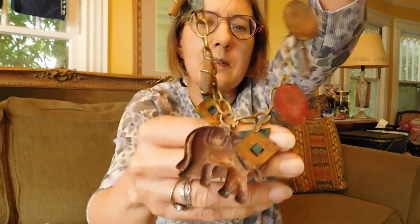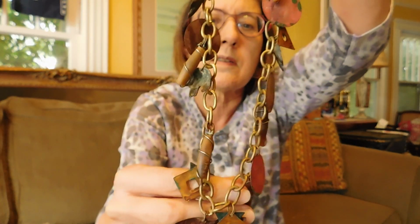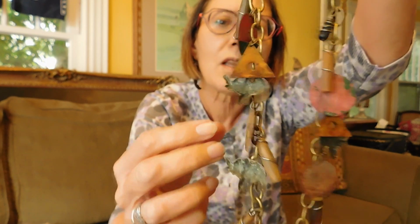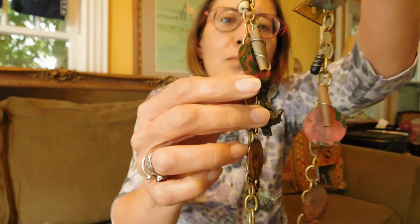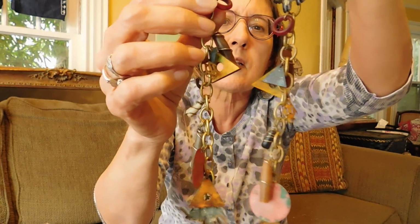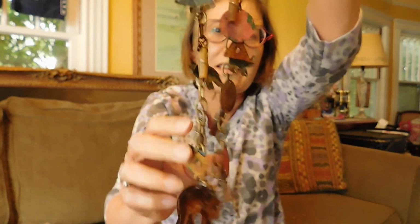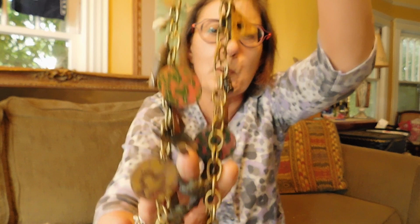And we have this wonderful charm necklace, which I do not know where this came from, but it's got an elephant and then some different wire wrap stones and some more little elephants and some enameled or painted metal bits, and there's like a little ring here that looks like Bakelite or something. Lots of cute little tchotchkes hanging off of this. I love stuff like this. I just thought it was very pretty, and it was only $5 also.